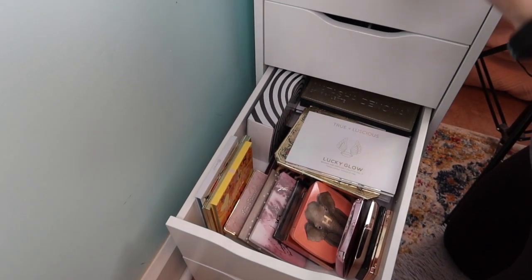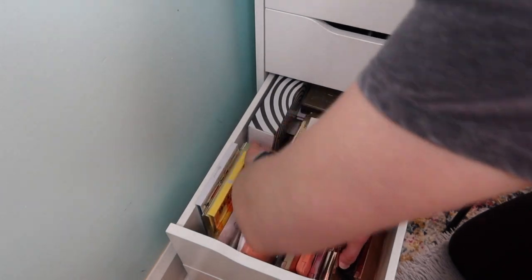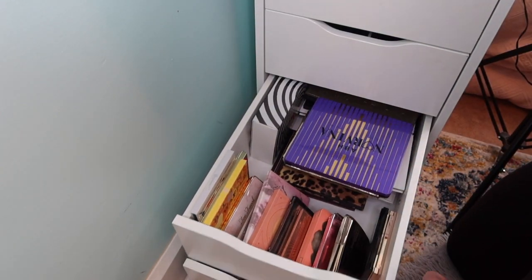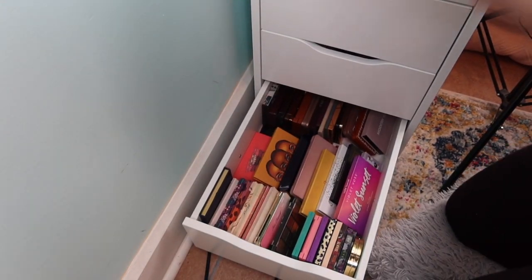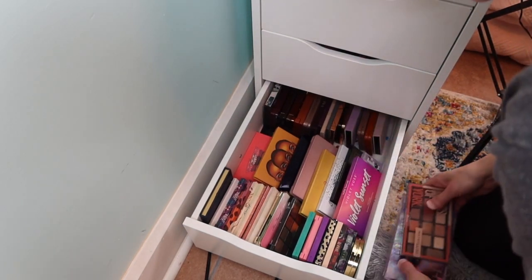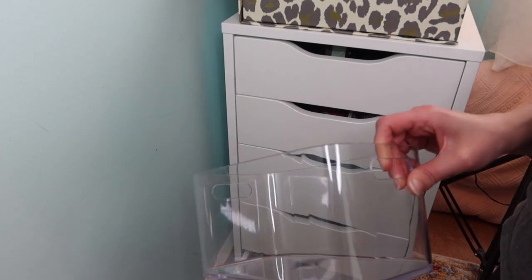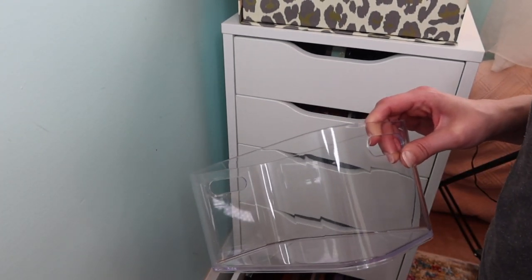Alright, we are going to add the face palette here, and then also the bigger eyeshadow palettes. This is just normal size face palette or eyeshadows. Another bin down. Let me fill this with the products on my vanity, and we'll go from there.